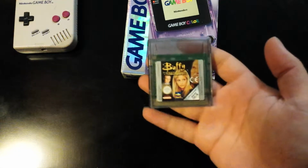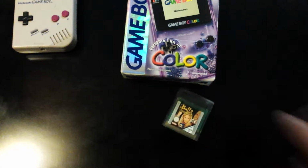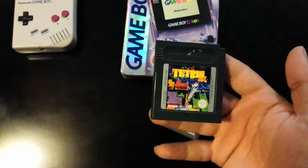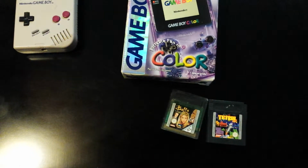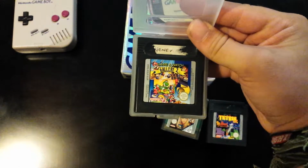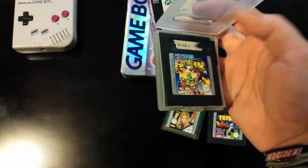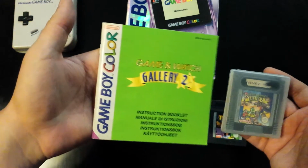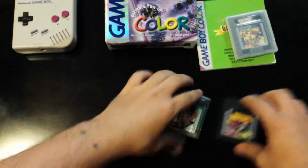First up, it had Buffy the Vampire Slayer, Tetris DX, which I genuinely believe Tetris is one of the greatest games ever made, so that's awesome. And it came with the Game Boy Game & Watch Gallery 2, complete in a little plastic case, which is often missing. It's a collection of all the old Game & Watch games, just updated for the Game Boy, and that came with the manual, so not a bad little haul there.